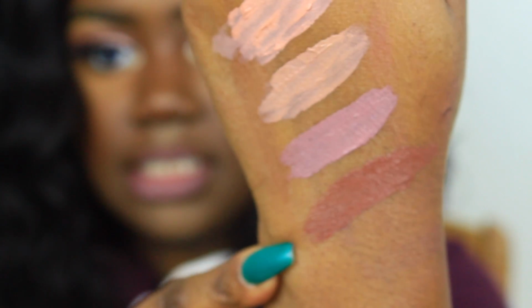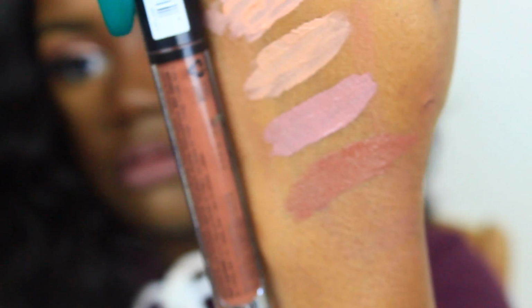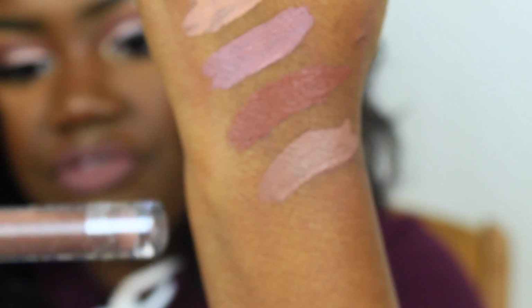The next color is Corset. So that's Satin Rose and this is Corset. Then we have Embellishment, which is this one right here, and I am wearing it on my lips today with another lipstick paired underneath it, and that is how it looks. The next color is Beauty Mark, and it just looks like this. And the last color that I got from them is called Honeymoon. So yeah, I really do like the colors, and I do feel like there is a neutral.